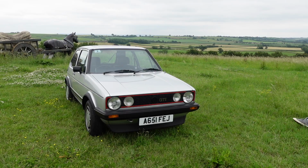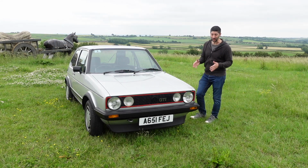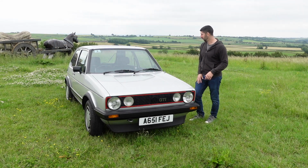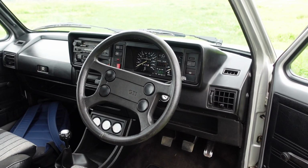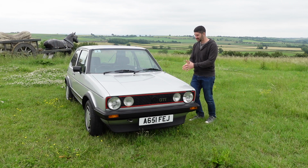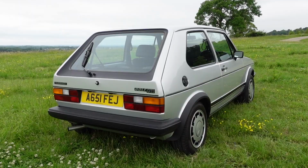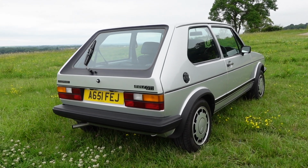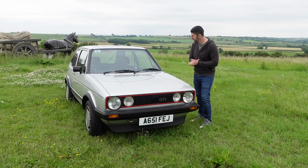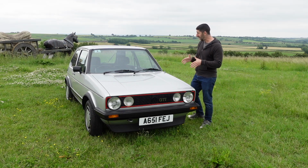Now, when I told you they had something special here, look at this, an original Mark 1 GTI from the 70s. Absolutely stunning. I mean, just look at this car's condition. This is in better condition than I am. In fact, this car is older than I am, and it looks better than I do, and its bodywork is in better nick than me. Unbelievable. This car has got 45,000 miles on it.